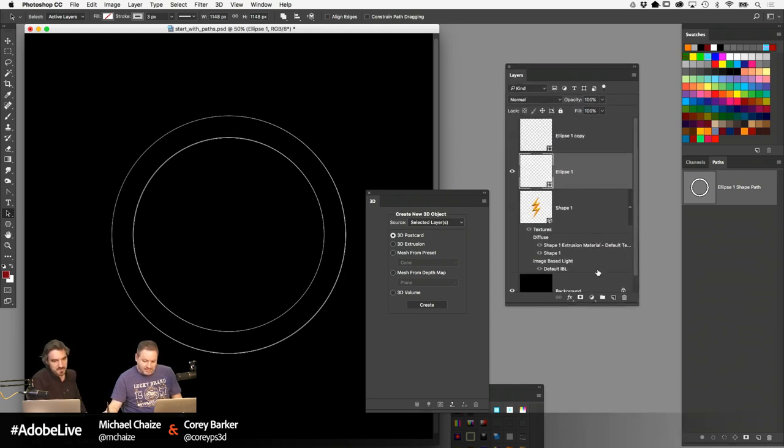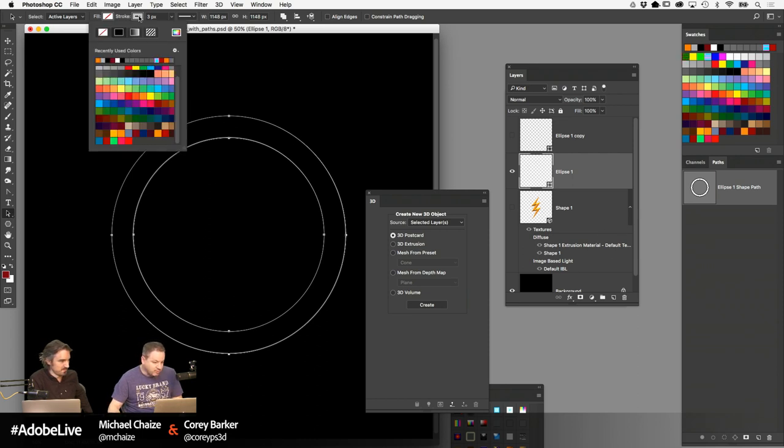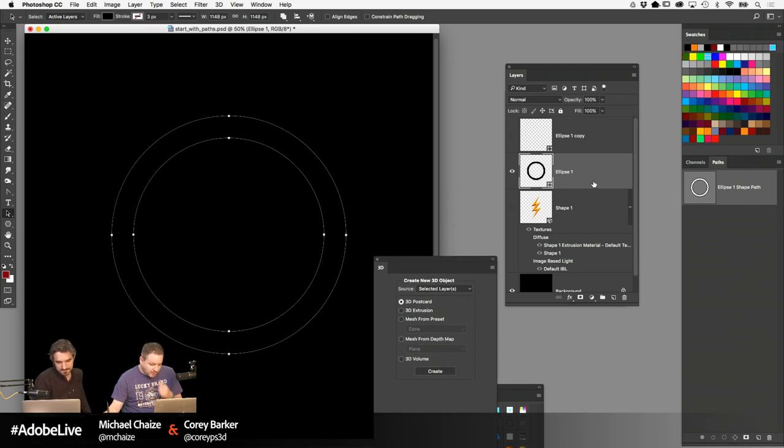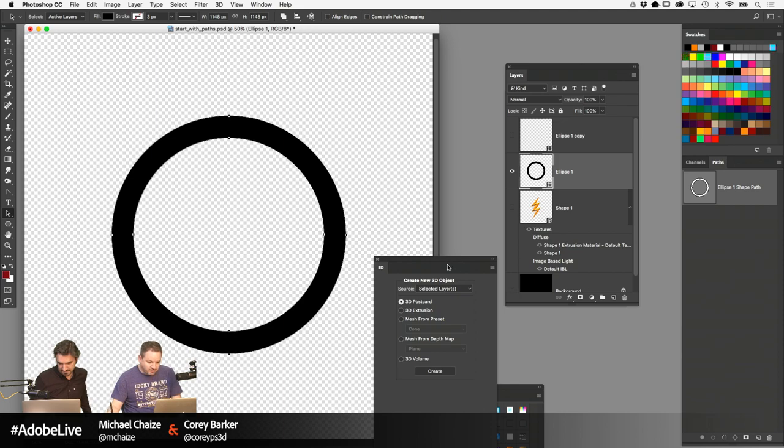Let's adjust the fill color. So this is like before. This has got a stroke on it. So we'll set the stroke to none, and then we're going to give this one a black fill. And you're going to see why in just a minute. So there's the black ring.